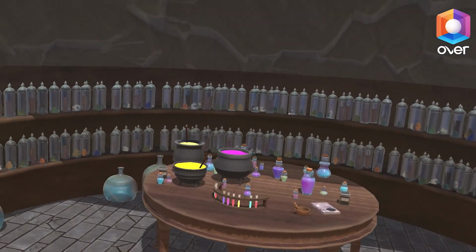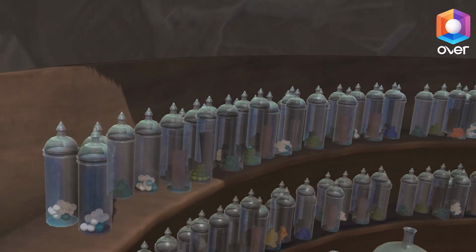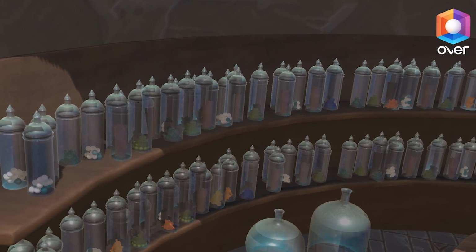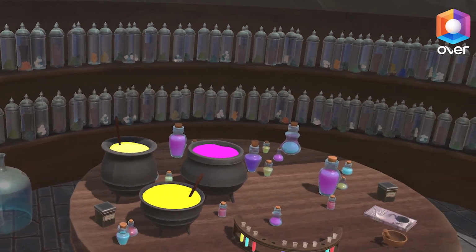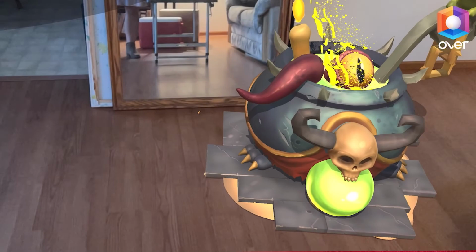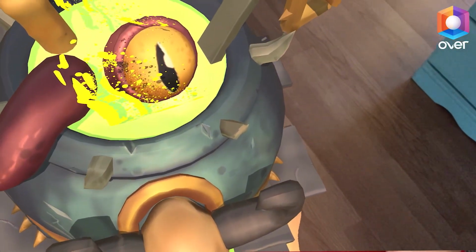My favorite part is this potion room. There's a book and stuff on the wall, lots of little vials. I want to put the little vials on the shelves in the bar. That would be fun. I guess I just want a dollhouse. Someone make an AR dollhouse.